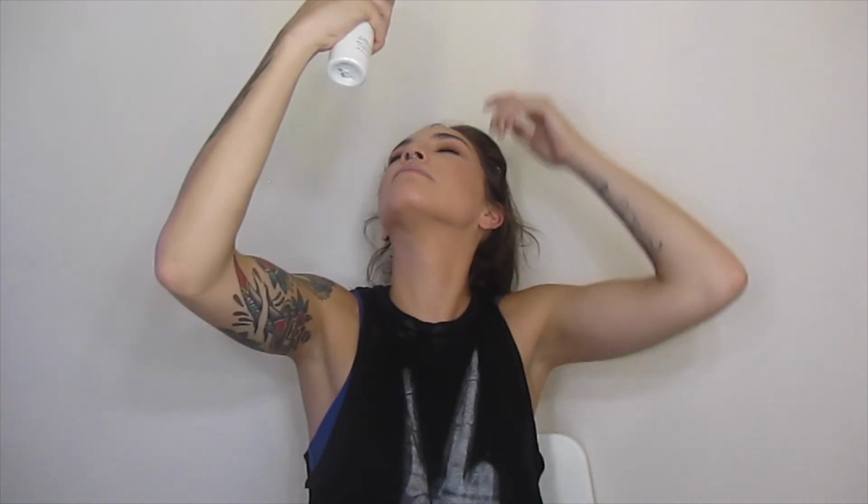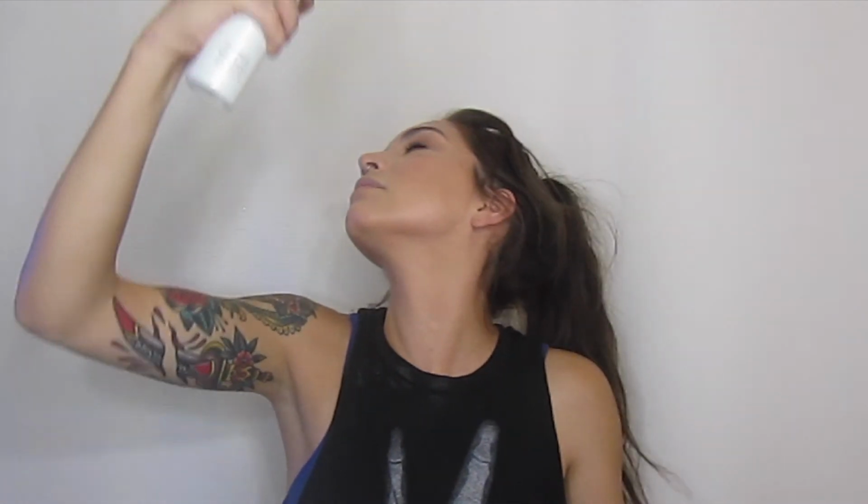Now, we go in with a little setting spray. Usually I use the Urban Decay All Nighter, but I'm going to do this Cover FX Illuminating Spray. Okay. I feel like Ariel when she hops out of the water on the rock. My hair is so crazy, but it's okay.